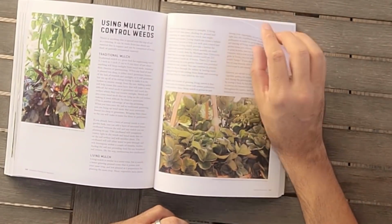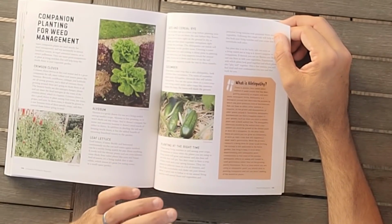And then chapter 8, we go through weed management. I would say next to pests and disease, weeds are an issue that we all have to deal with. I go through organic weed control methods, and then I go through certain companion plants that you can grow that will actually inhibit weeds. Not only just by covering the ground and shading the ground, but by actually producing a substance that will keep weed seeds from germinating.